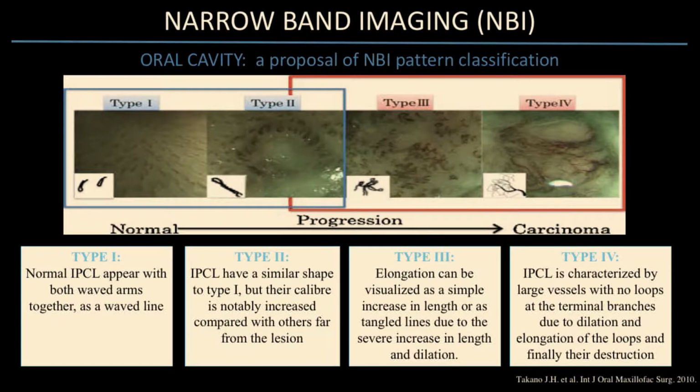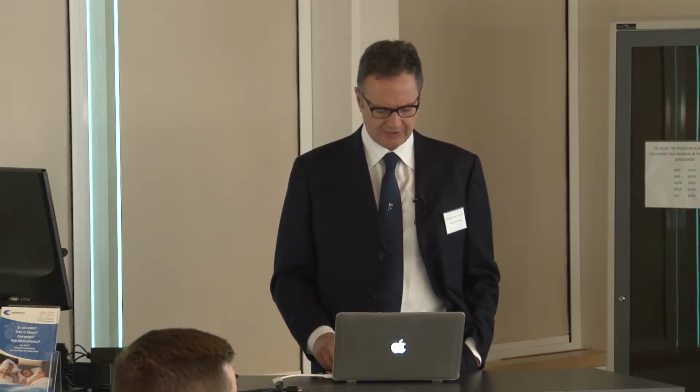Takano introduced this type of classification for oral cavity lesions, and he confirmed that when you can appreciate some abnormality in the morphology, length, and caliber of the vessels, the intrapapillary capillary loops, so type 3 and type 4, of course you have a high probability of having a histology positive for a preneoplastic or neoplastic lesion. So this is a very useful classification in the oral cavity.